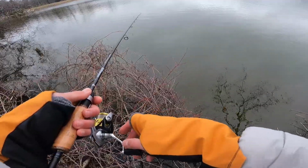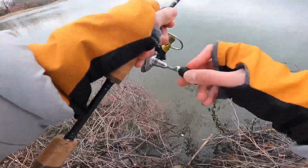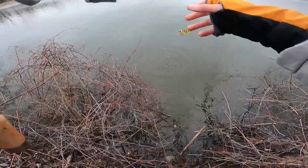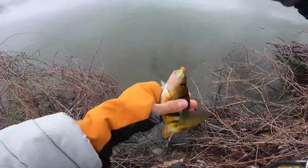Wonder if I should, oh, come on. Are you kidding me? He had that. There he is. Yes. Got him. Oh, it's a perch. And he's actually not a bad one. I can't believe if this was the culprit that was short striking so much. Look at this beautiful fish.